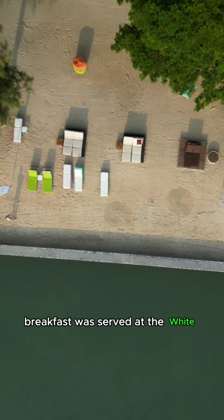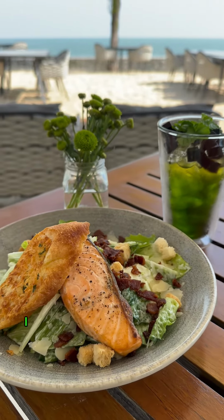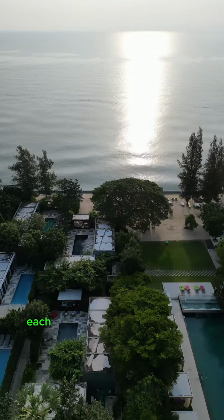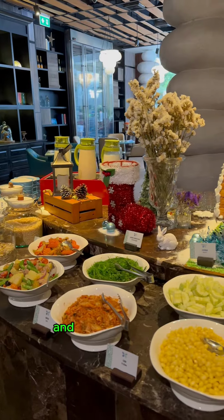Breakfast was served at the Wide Open restaurant, which offered a variety of tasty dishes. For lunch and dinner, I had the option of eating at either Wide Open or Beach Society. During my 3-night stay, I tried both. Each restaurant offered a diverse menu featuring local Thai dishes, Indian cuisine and Western-style food.